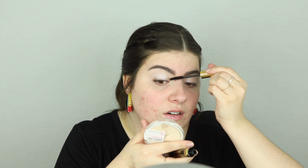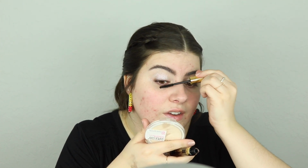So far, it's not terrible. It's definitely more lengthening and separating than it is volumizing, but it's not terrible.